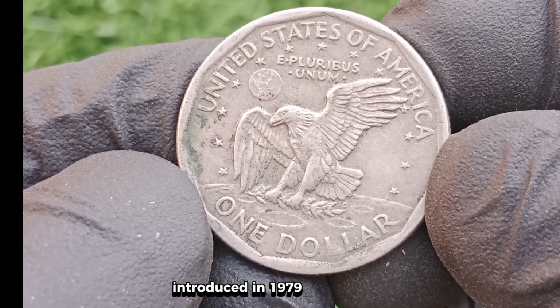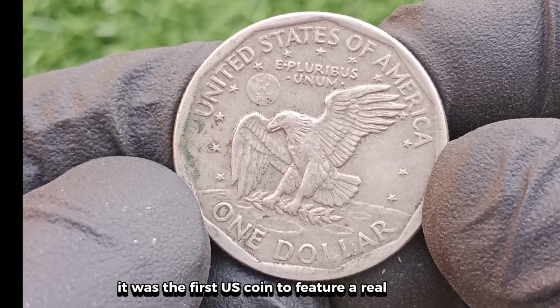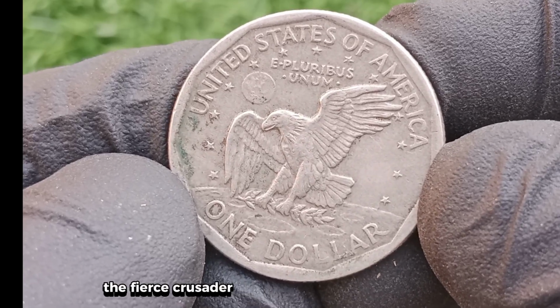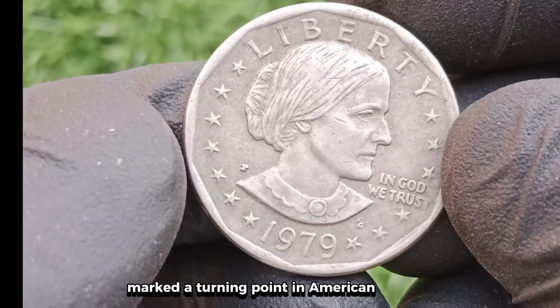Introduced in 1979, the Susan B. Anthony dollar was a groundbreaking issue. It was the first U.S. coin to feature a real woman who wasn't an allegorical figure, Susan B. Anthony, the fierce crusader for women's rights and suffrage. Her portrait, strong and resolute, marked a turning point in American coinage.